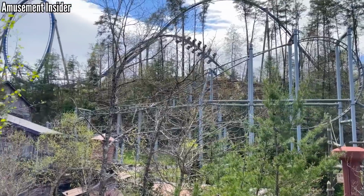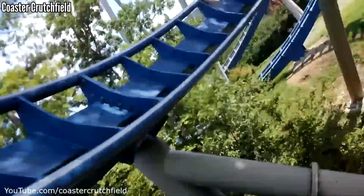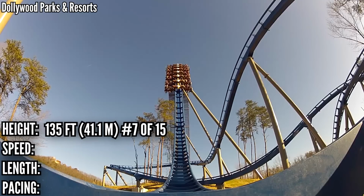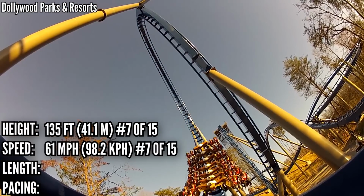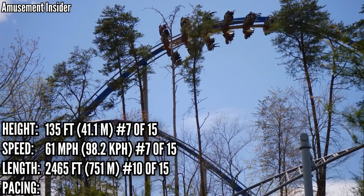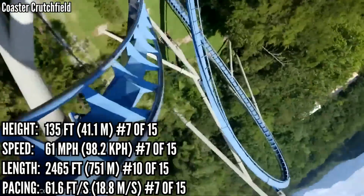This knocks out its 4 inversions right away, finishing with an airtime hill and a turn to the brakes, and this does not use any near-miss elements. It's 135 feet tall, good for 7th, tops out at 61 miles per hour, also 7th, and it has 54 more feet of track than X-Flight, good for 10th. It's also right in the middle in pacing at 61.6 feet per second.